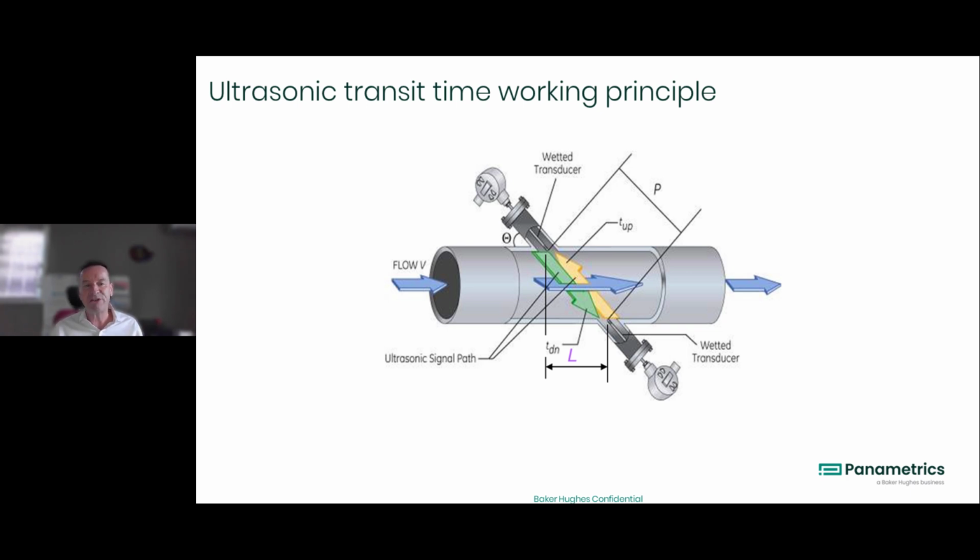And then the downstream transducer will generate an acoustic pulse that will move towards the upstream transducer, which in turn will receive this pulse. So from left to right, you have the green arrow, and from right to left, you have the yellow arrow. When there's no flow, the time it takes for traveling from one side to the other is the same, regardless of whether you go from upstream to downstream or from downstream to upstream. When there's flow or velocity, then you will have a time shift coming from this difference, because the green arrow will be accelerated with the flow, whereas the yellow arrow will be decelerated with the flow. This time difference is directly proportional to the velocity of the fluid. And thereafter, when the velocity is calculated, you multiply it by the cross-section of the pipe to get the volumetric flow. That's basically a very simple working principle.